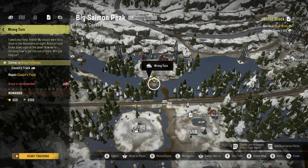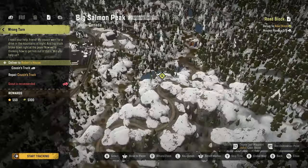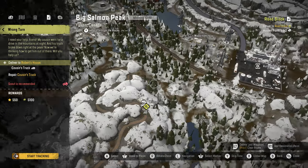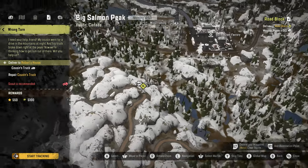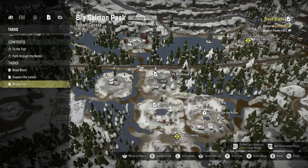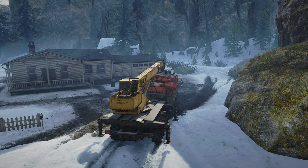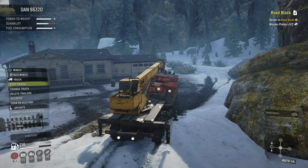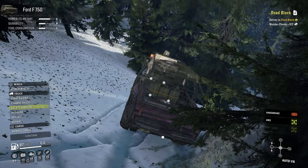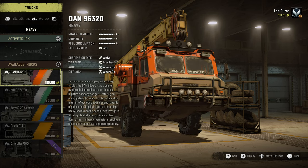Cousin's truck. Repair cousin's truck. Ooh, it's back there. Oh boy. Okay. Wow. Wrong turn. Okay. Looks pretty huge, to be honest. Cousin's truck. I don't know. Okay, there's the piping problem. Opening the warehouse. Okay. Lots of other tasks, but we'll start with a roadblock. Okay, we need two. So, yeah, let's recover that one. And let's recover that one. So, now, heavy duty. I don't know. Heavy?